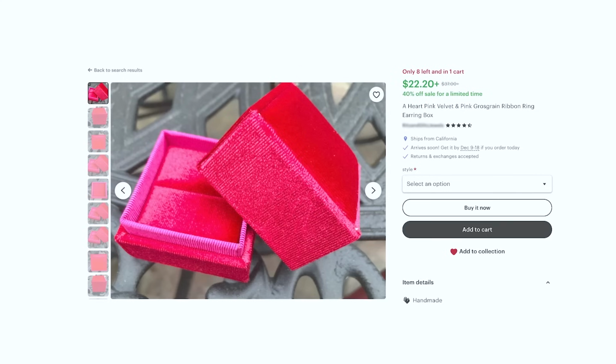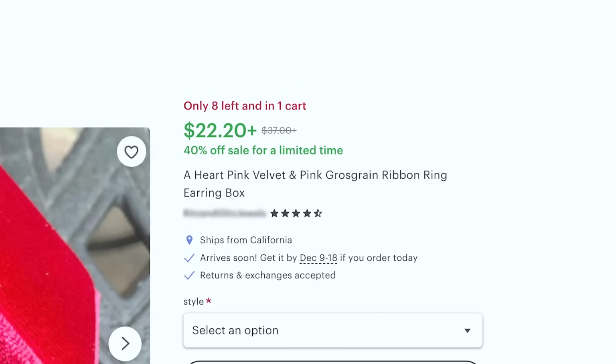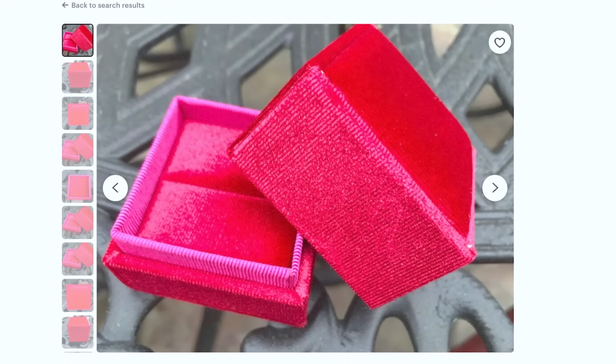You can see this listing is titled A Heart Pink Velvet and Pink Grosgrain Ribbon Ring Earring Box. Okay, a lot of problems. First of all, who is typing in a heart pink velvet? What does that pertain to? That's the most valuable real estate, and it's being taken up by something that people probably aren't searching. Also, it's not even a heart, it's a square. So questions, right? These are just questions.